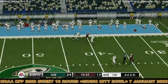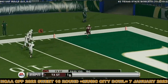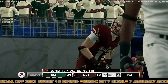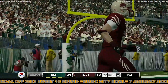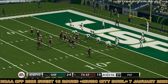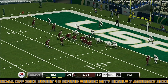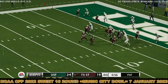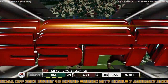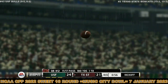Gets rid of it quickly. Has it to the senior. To the 20. He's all the way. Touchdown. So the offense is going to go for 2. He's got it for 2. So with less than a minute to go in the fourth quarter, the score is 24-21, USF.